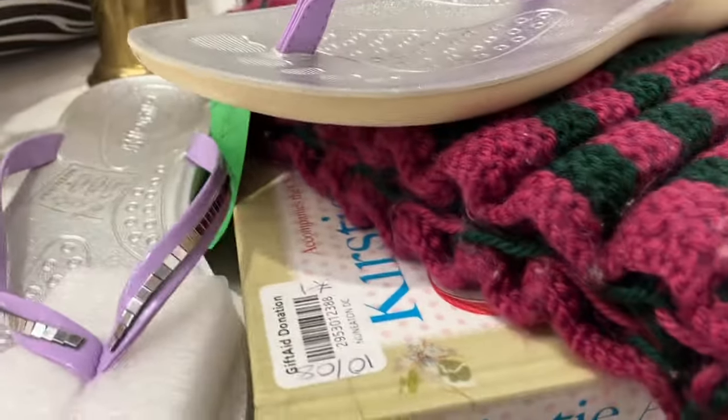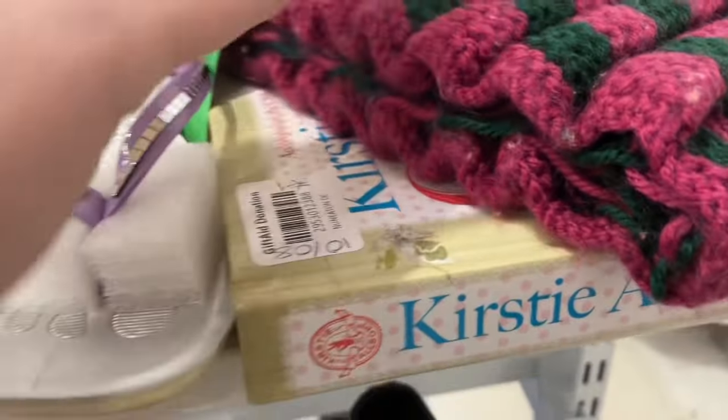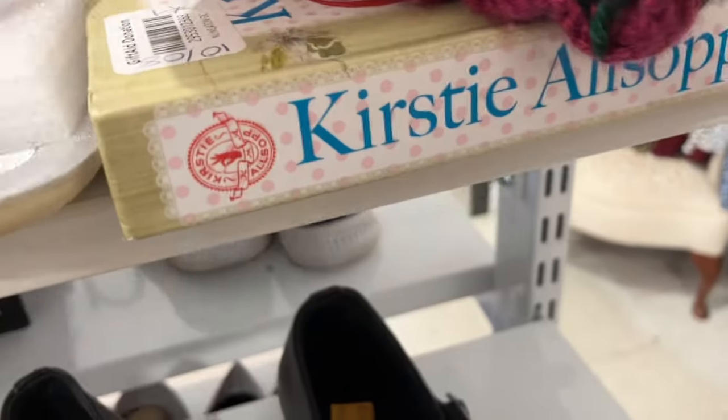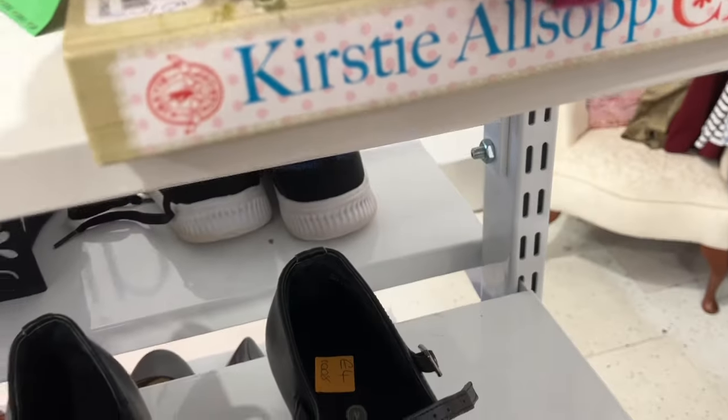I then saw these. They were brand new and they were only a pound. I'd not heard of the brand before, but I thought they looked really nice, so I picked them up.